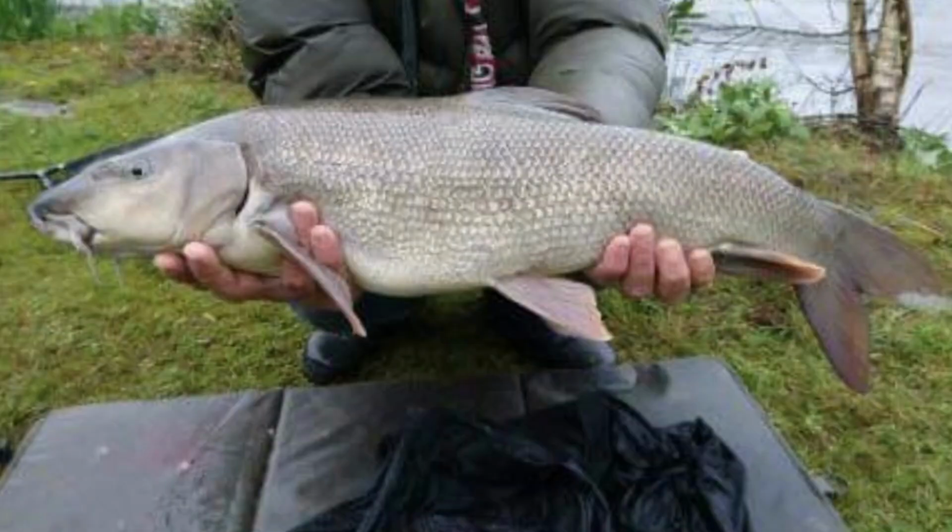Lovely new F1s which have been stocked, which are rapidly increasing in weight. Like you say, nice big roach, silvers. There's actually big chub in here as well. I'd like a chub today, but yeah, nice big chub. There was barbel at some point. Don't know if they've been caught recently, but we'll soon know.